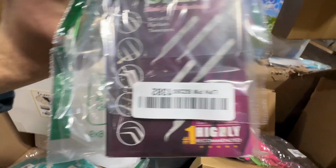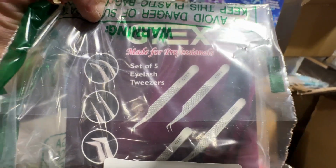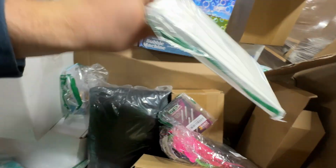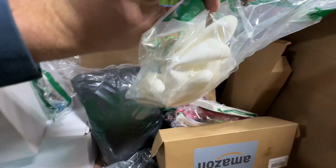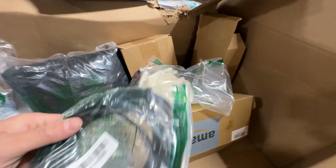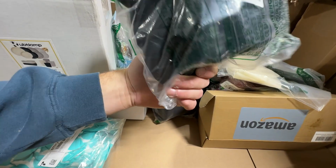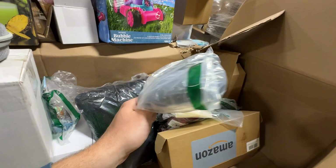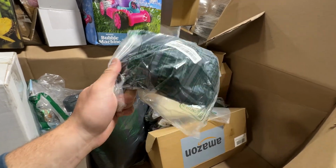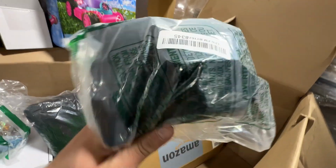And these are tweezers, so you can pluck your unibrow. Nice. Another phone case. Some sort of a weird glove. Looks sketchy. Definitely not opening up that plastic bag. And an HDMI cord. And some sort of water bottle holster type of thing. It's like a man purse, except you put your water bottle in there so you can reuse it and never lose your bottle. Yep, there you go.